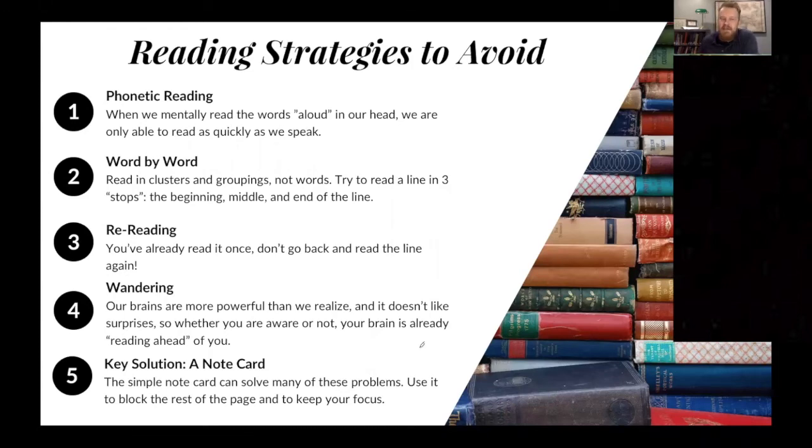I've already said phonetic reading slows you down, where you're reading things in your head. Very similar to that, but not necessarily the same thing, is reading word by word. This has to do with the movement of your eyes, moving your eyes to every single word on the page as you go along. The other thing that happens is that strategies 3 and 4 that we're avoiding are actually very closely related. And that is rereading material.